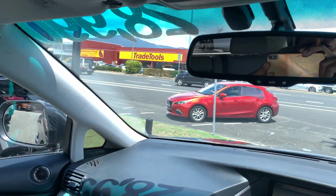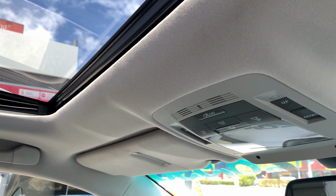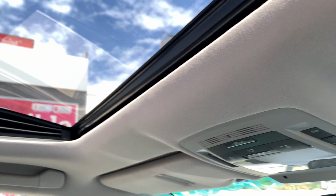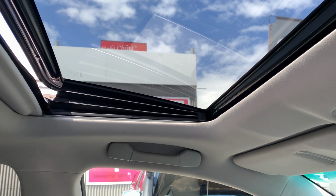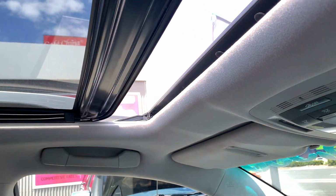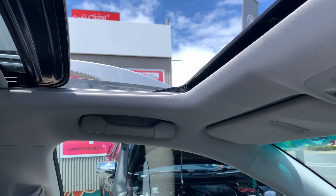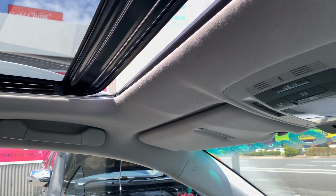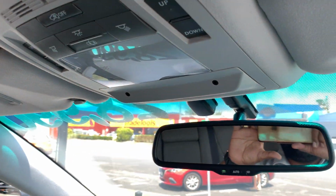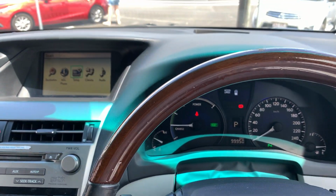I'm just going to go up, because it's got a sunroof. Basically, you just want to open that up to give you a bit of a look. So you've got your sports version, so you can lift it up in sports version, or you can pull it back down, or you've got the option of opening the whole sunroof itself. Perfect, nice.